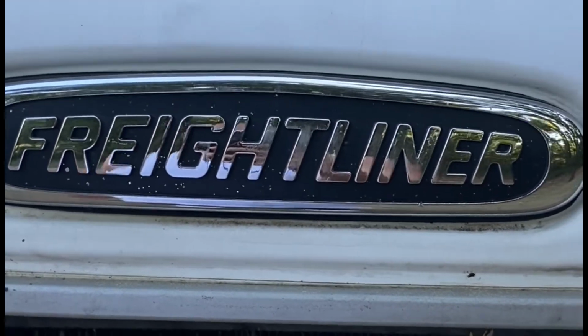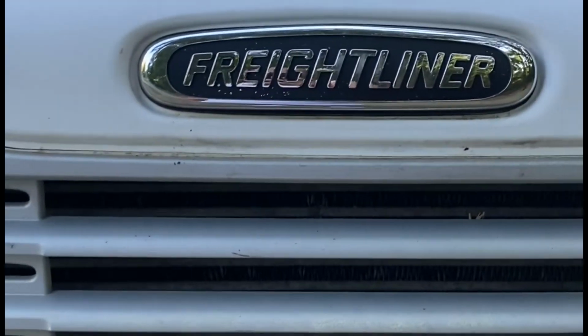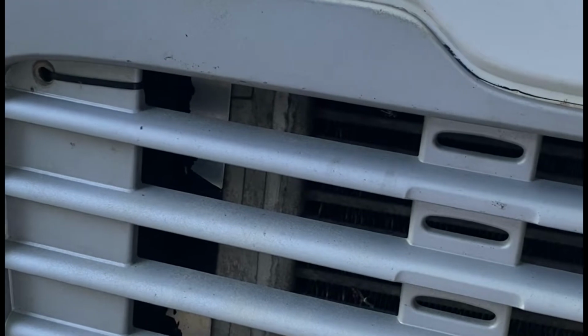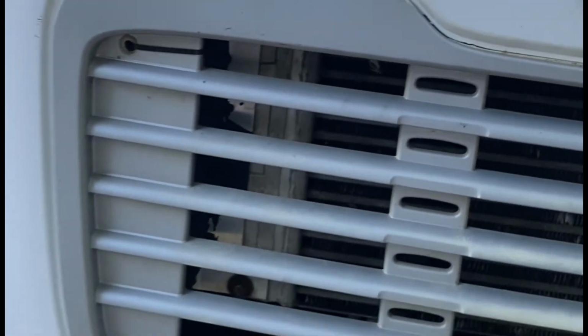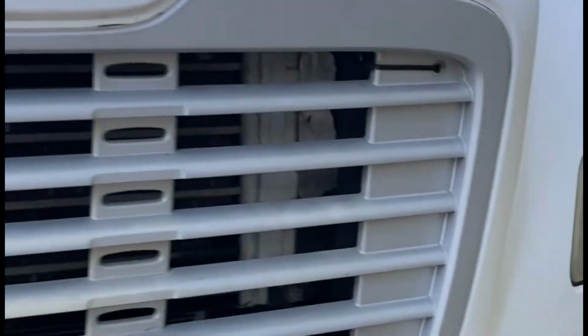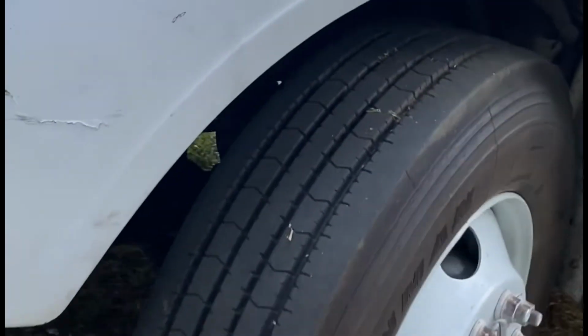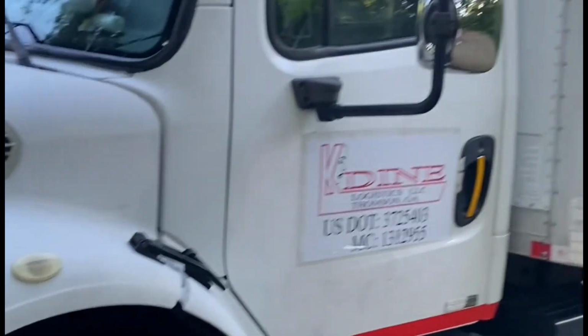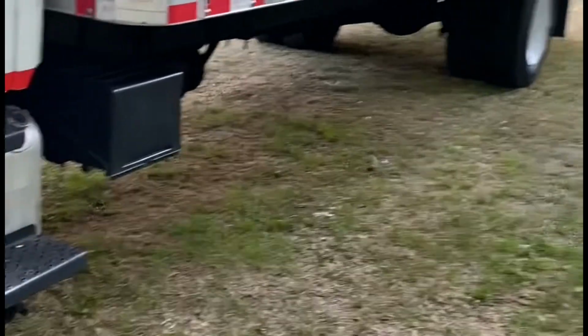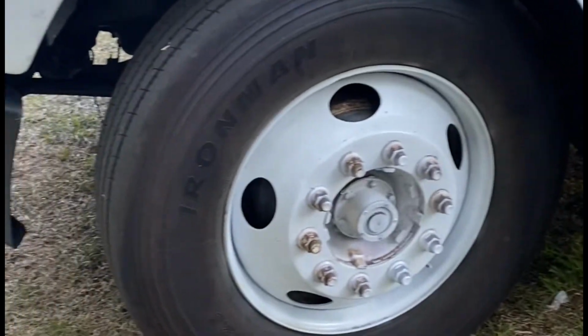What's going on, guys? All right, today we're going to make a video on a truck that I have bought for my box truck business. This is a 2005 Freightliner M2 business class. This is what the truck looks like. It is a used one. It is obviously 2005.